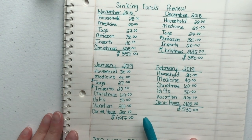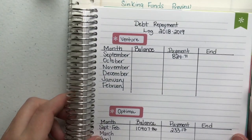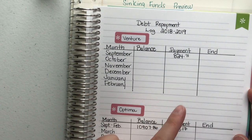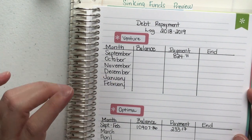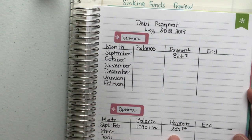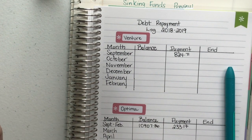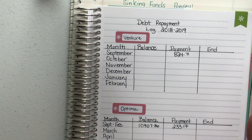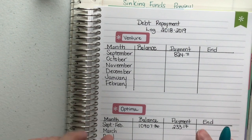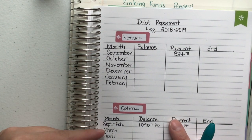Now in January, I would like to add some stuff because in my debt repayment plan, I figured out that we should definitely be done or really close to done in January. So I just want to be putting this payment towards my Optima. Because if you think about it, $233.17, I'm making almost 4 payments when I pay $800-ish. So I'm not taking anything extra out or putting anything extra in. I'm basically just continuing to pay the venture card, and I'm gonna have basically this Optima payment to play with.